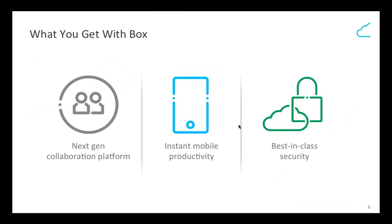So for example, maybe you can access your PDF on your iPad, but you'd integrate, say, iAnnotate, which is an annotating PDF app, into your Box account. You can then, from Box, directly annotate your PDF, save it back, and that creates a new version of that file with all of those annotations.